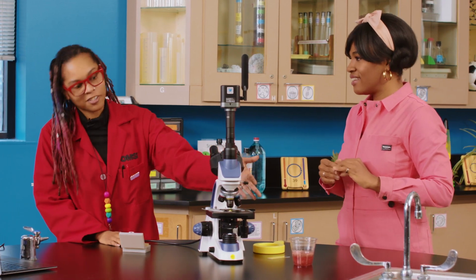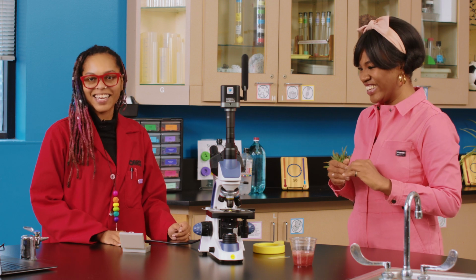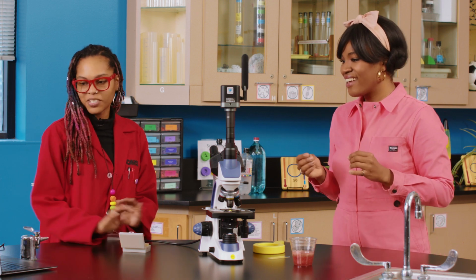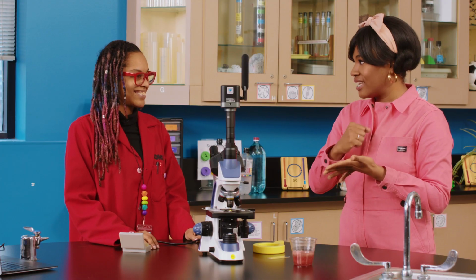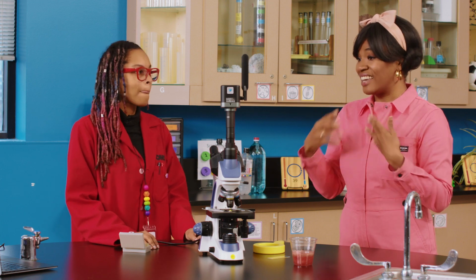So thank you, science, for contributing to our experiment today. Plants are alive. So what you can see here are the plant cells. And inside of the cells are where the DNA lives. Yes, that is where the DNA is. Very cool. And the muddling or the crushing up helps to get it out.